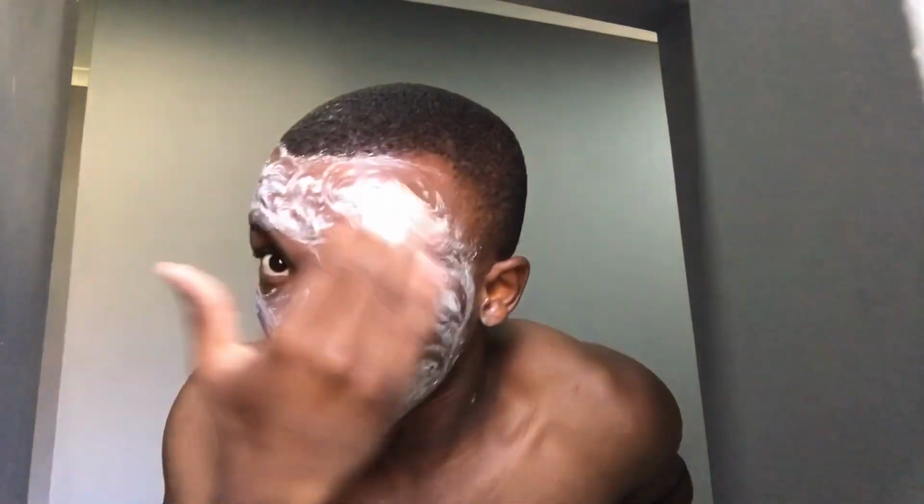So yeah, at least it's helping me, and it's an advantage because this scrub exfoliates and moisturizes at the same time. So I'm rubbing it in, making sure that everything is good. Then I rinse with cold water. This is how I look after the washing.